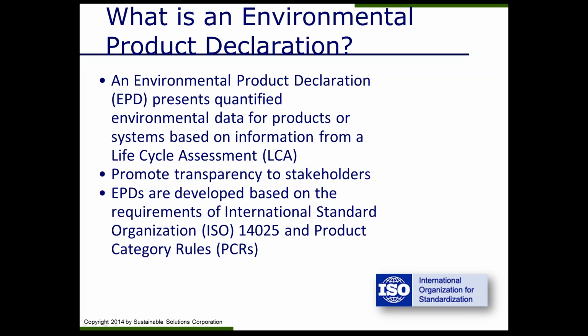And in order to maintain consistency among different products and manufacturers, a PCR defines certain assumptions such as the functional unit and what that should be for a category of products. Other items are defined in the PCR. Some examples could be the installation scrap rate, data set model selections, what to assume for disposal scenarios, and also what to disclose in the EPD.